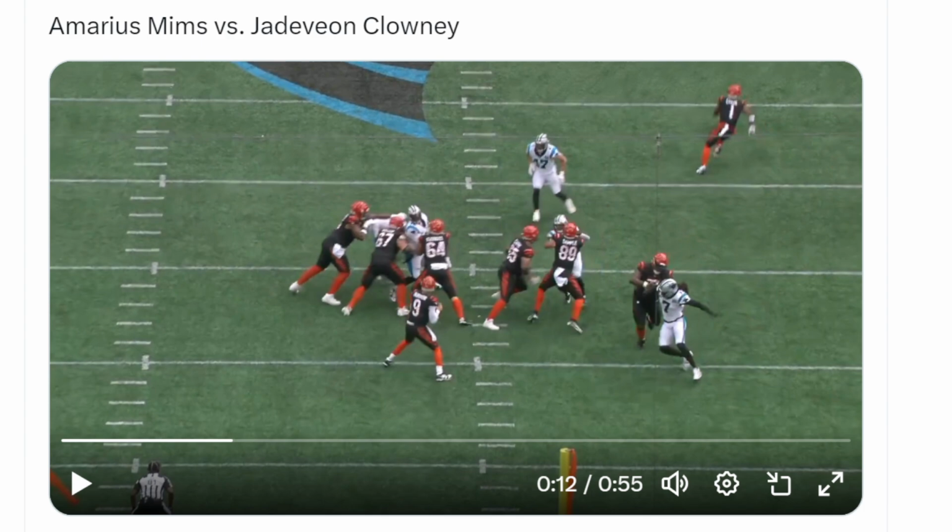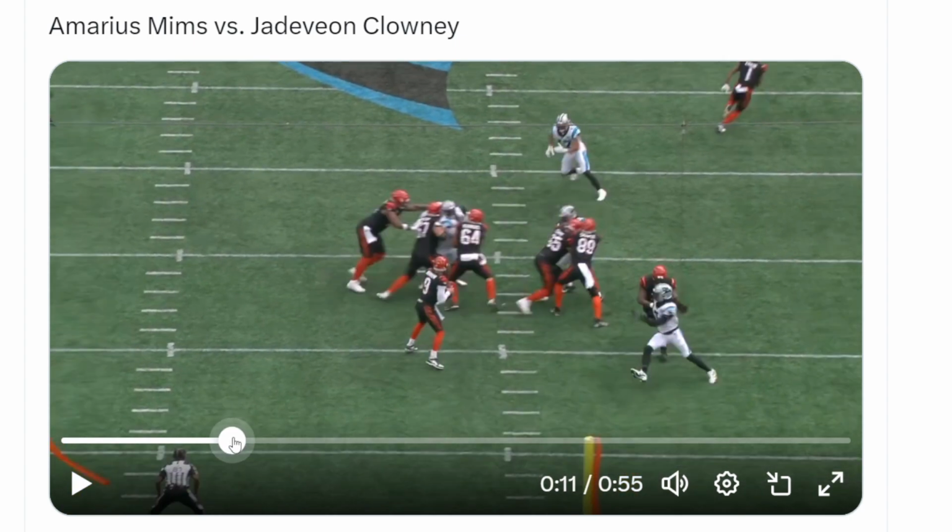The problem with J.C. Latham is he's not really good at mobility. He's not good at athleticism. And because of that, that's really a huge downside to him. So stuff like this, as you can see, Amarius Mims is able to recover very well versus a speed rusher like Clowney here. He's able to cover very well, keep up with him, and push him outside, where a slower right tackle would struggle once he gets beat, right? But Amarius Mims is able to recover very well, and he does help us out a lot here.